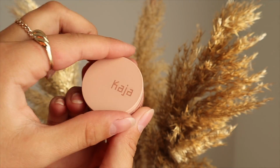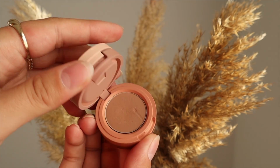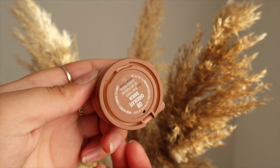The last of my favorites are the Kaja Beauty little bentos. For me, this is my favorite stack across the market. They did it right. I really enjoy how they click together so you don't ever get any scratches on your pans, or they don't move around a lot. Like once they're clicked, they're quite solid and you don't have to worry about it popping open in your makeup bag or wherever. That's why I really enjoy these.